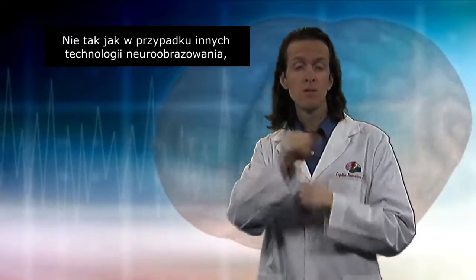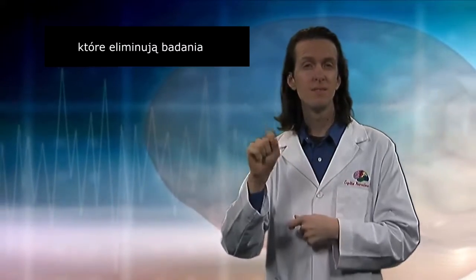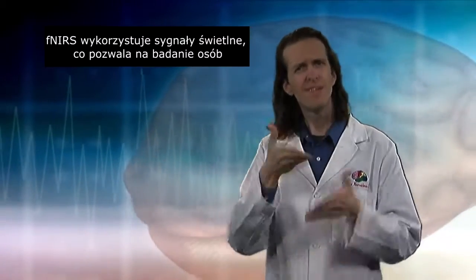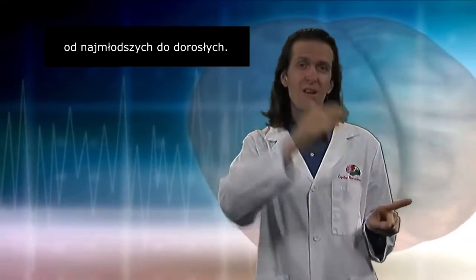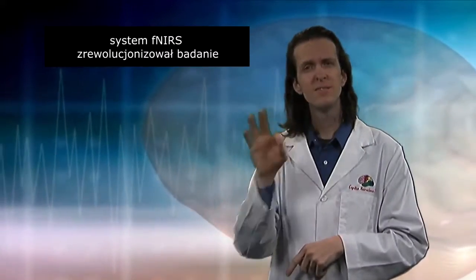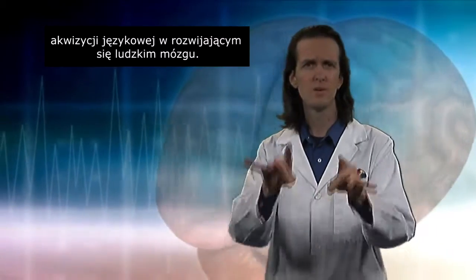Unlike other neuroimaging technologies that produce magnetic or electrical fields, which excludes the study of children with cochlear implants, fNIRS uses light, which permits the study of individuals with cochlear implants from very young ages through adulthood. Because of this new ability to study a variety of populations and people of many ages, the fNIRS system has revolutionized the study of human language acquisition in the growing brain.